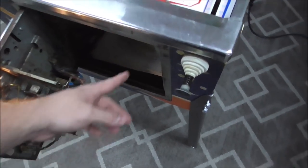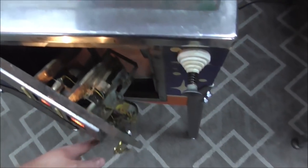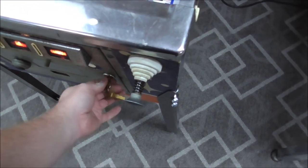That's better. If you open the door, there is a latch here. If you open that, you can take the lockdown bar off. So you don't need to pry it off with a screwdriver, people.